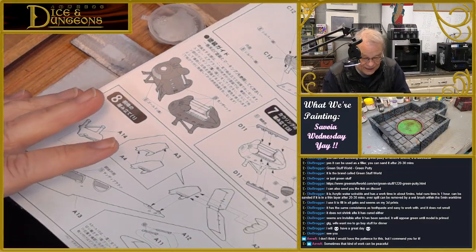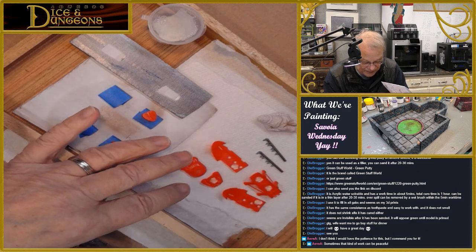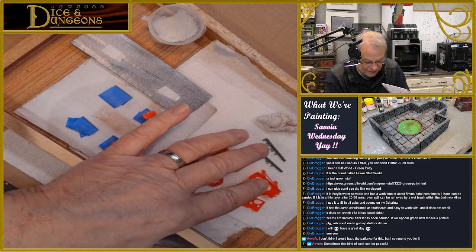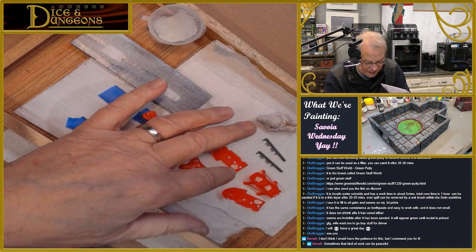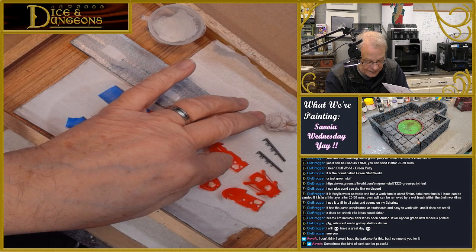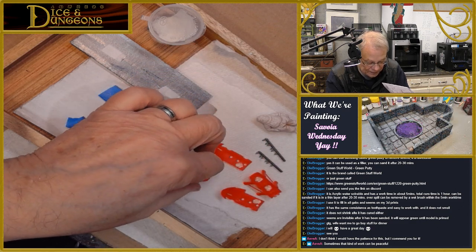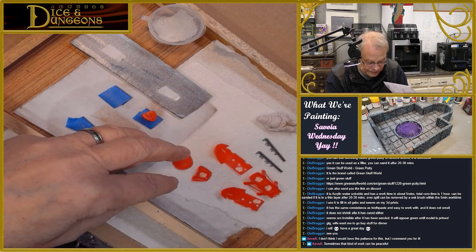So when I finally get back at the end of January and resume this work, that's where I'll be picking up. I'll be sanding this down on the inside, and once that's successfully done, I'm going to assemble these 3 parts, prime them all.